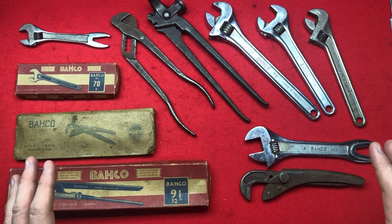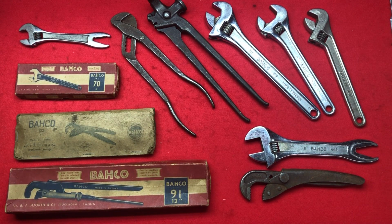And at the end of this as well, I've got some very special Backhoe items from my friend Martin in Argentina. So a massive tool haul plus some other cool items from Martin. So let's try and get through this in a reasonable time.